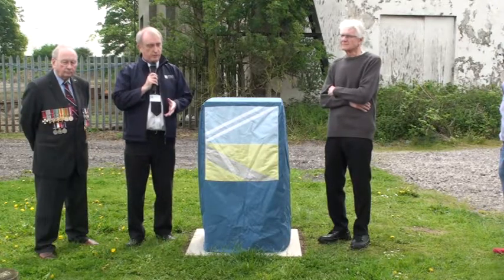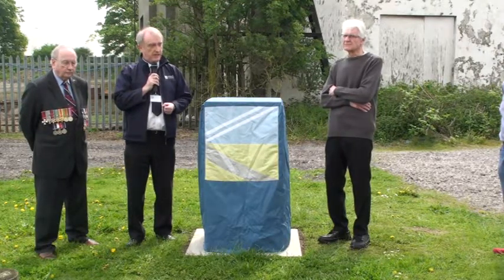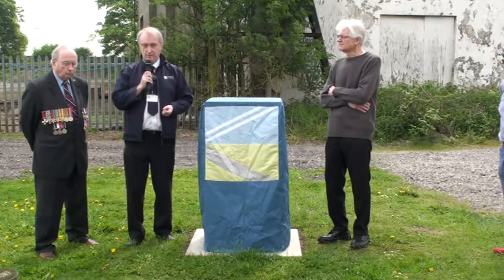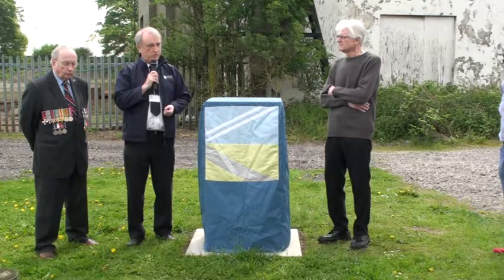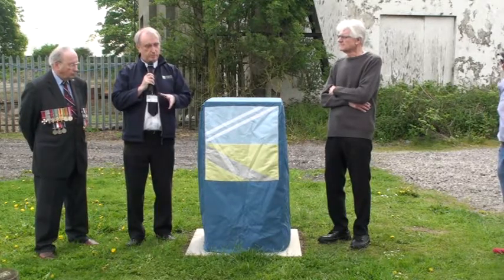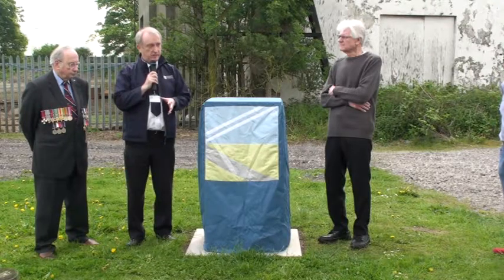So once the airfield got going, especially in July 1941, the main unit that was based here was number 103 Squadron. And this flew in turn Vickers Wellingtons, then briefly Handley Page Halifaxes, before eventually Avro Lancasters.